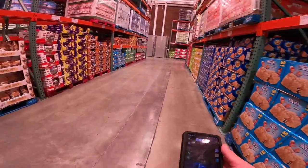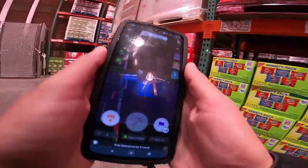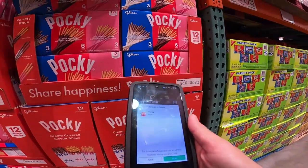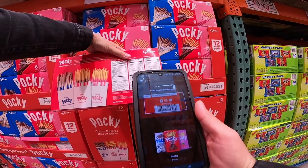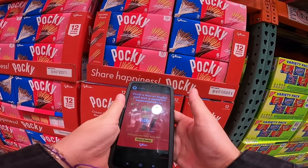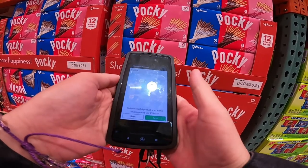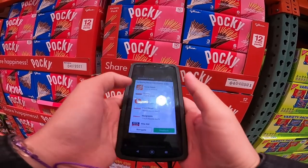Pocky? No, Mochi. No, not Pocky. Good old Kit Kat, Hershey's. No, Pocky. There it is. Came here before looking for these, couldn't find them. Perfect. Okay, no, I don't need that. Good. Yeah. Okay. This one.